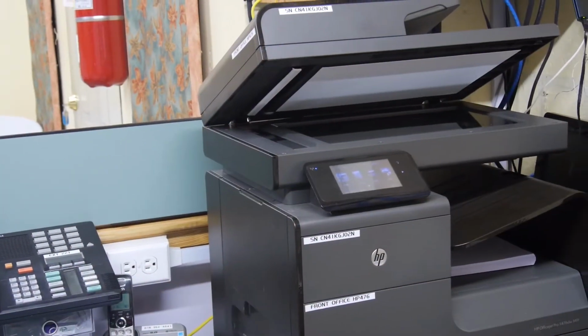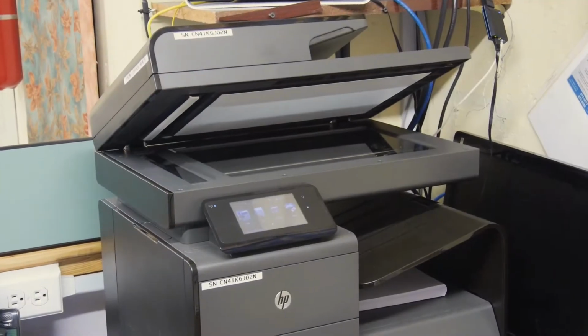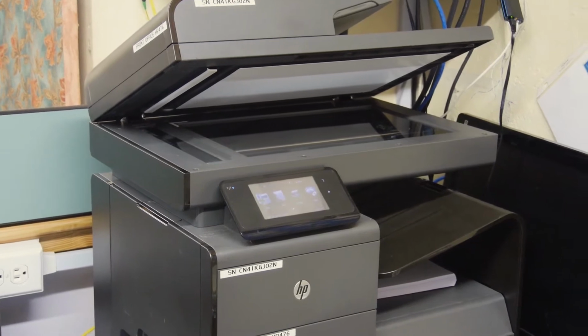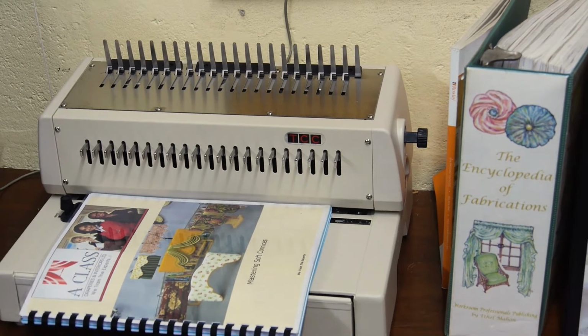As you may have guessed by now, A-Class Draperies is not an ordinary drapery school. We'd like you to consider us as the University of Drapery Fabrication because that's the level at which we do everything. We create and design our own students' manuals and handbooks. And we print the smaller ones using this fantastic HP printer that at the time of purchase was considered the world's fastest printer. We also bind our workbooks in-house using the spiral binder.